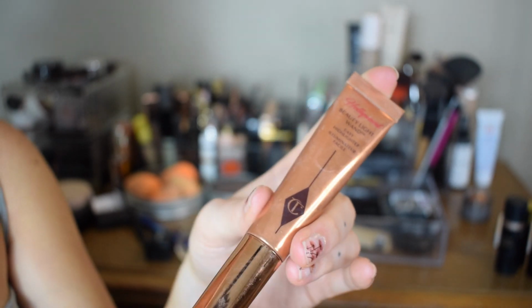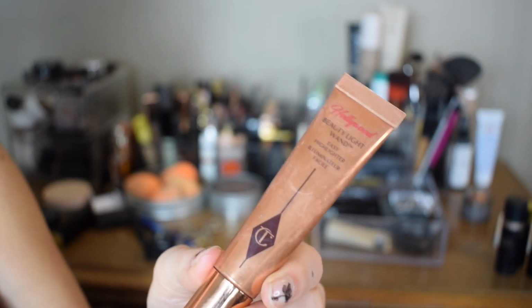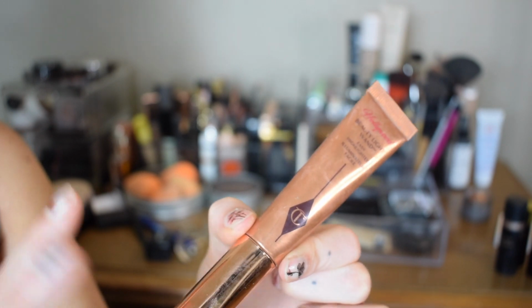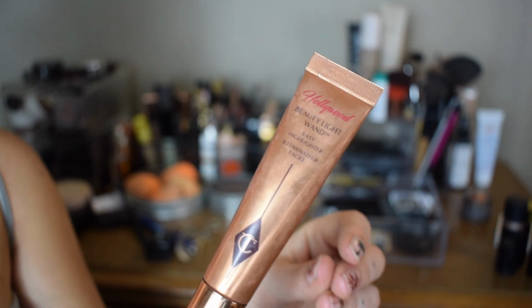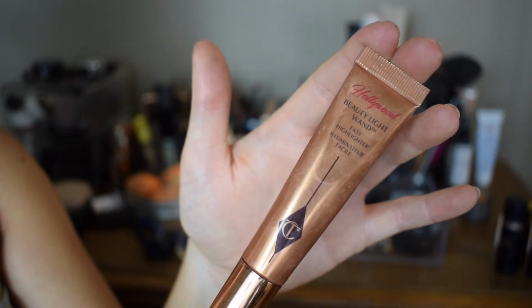And so I think a lot of the reason that I don't reach for this all so often is because of how intense it is. And I am more into a glassy kind of look, but it doesn't make me like this one any less. It's just not my preference right now. But if I do want something beaming, this is the product that I reach for.